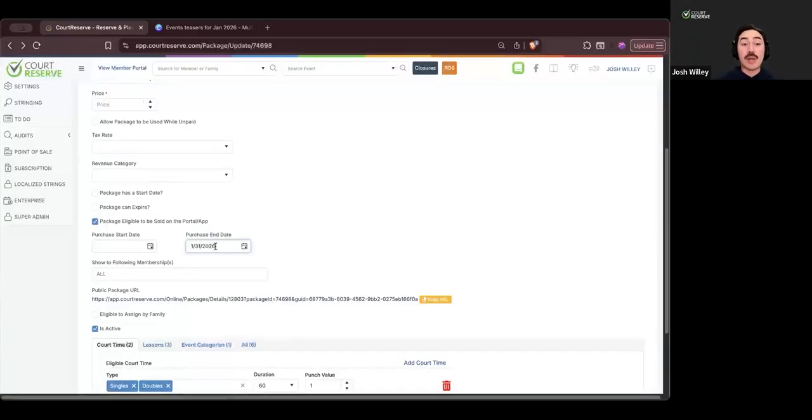In that case, we can add a purchase end date here, and that way we know that on this date, the package is going to become hidden on the member portal, and players will not be able to purchase this package themselves directly on the member portal. And it applies the same way with the purchase start date.